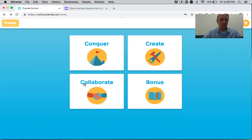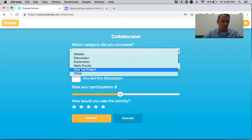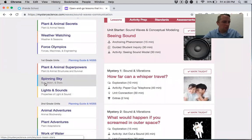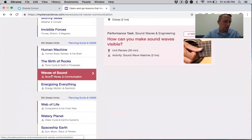You ready? So under collaborate, you remember there's all the different topics. We're going to choose science project, and we're going to go over to Mystery Science. You're going to do this together as a group. So if it's your turn to choose, find what grade roughly you're in. So say I'm a fourth grader, and I see this one called Waves of Sound.